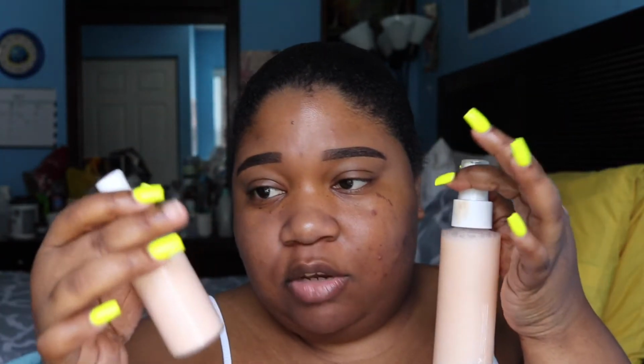The other products in the line that I really did enjoy were the Hydrating Hyaluronic Acid Primer, as well as the Hyaluronic Acid Setting Mist. I've been using these two, though I use the primer a lot more than the setting mist. The primer feels like a really nice, lightweight moisturizer, and it does a really good job of prepping your skin before you put on your makeup.